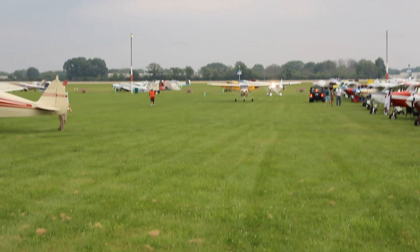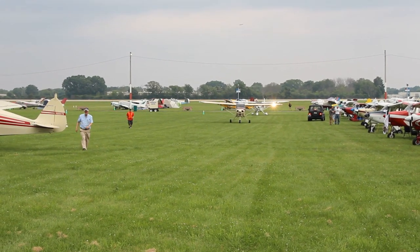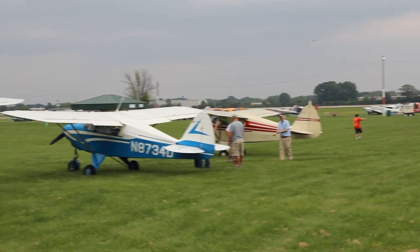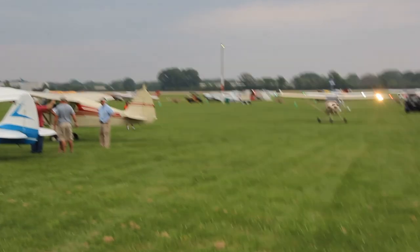Actually, it looked like they did make it out of Baraboo, because now we have a lot of Tri-Pacers arriving here. They already start filling up the row in front of me, and there's quite a few coming.